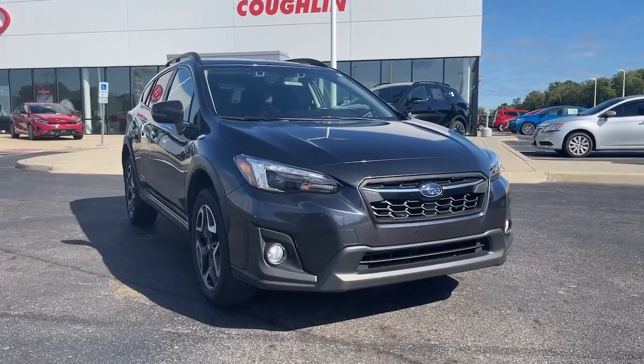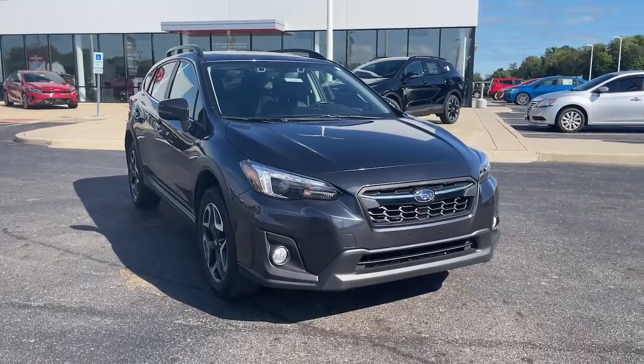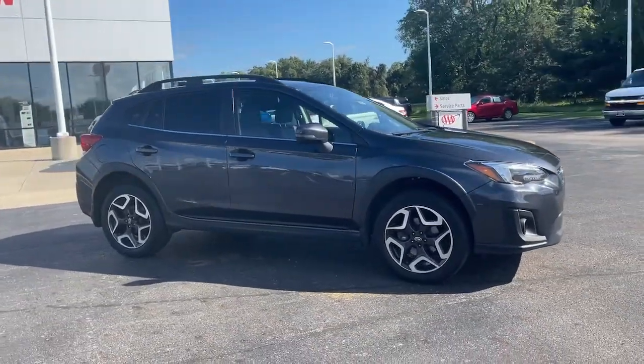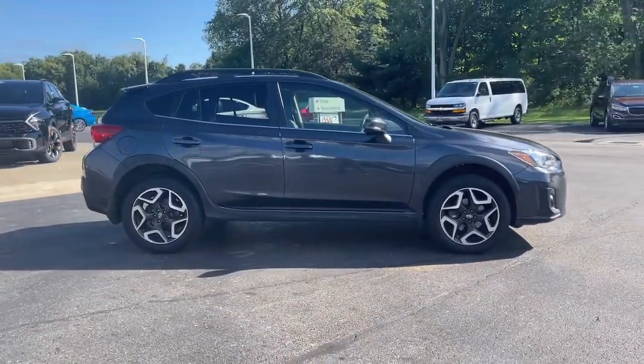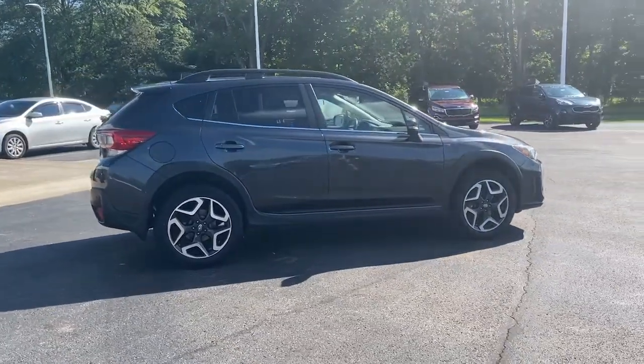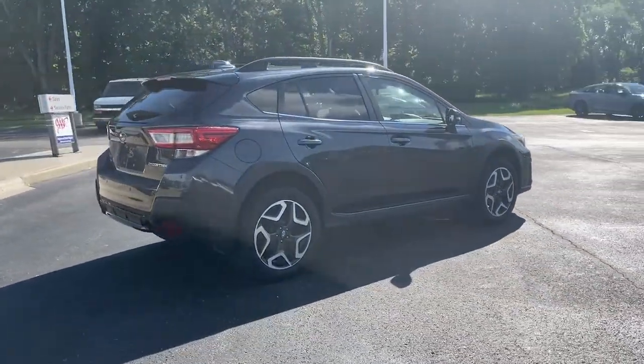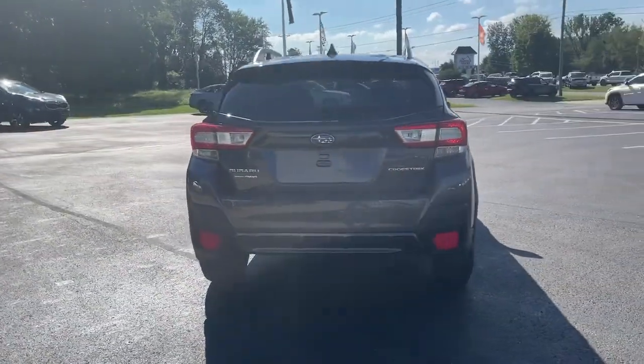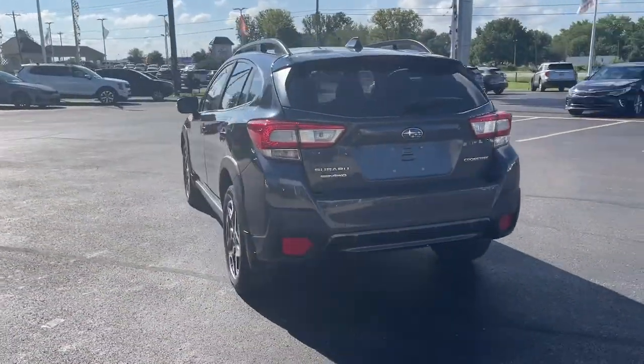Take a moment to check out the 2019 Subaru Crosstrek. With less than 60,000 miles on the odometer, this vehicle provides excellent value. Come along for a tour of this safe and connected Subaru Crosstrek. This all-wheel drive compact crossover gives you the advantages of an SUV, but drives like a comfortable sedan.